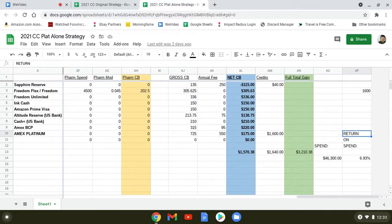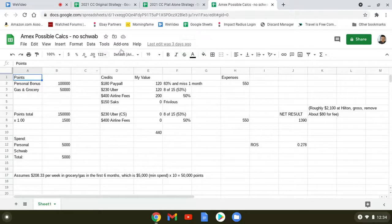And then we're going to scroll all the way to the right. I have some credits in here. I have the annual fee here, which will come off the bottom line. And then the way I determine credits, I'm going to have to open a new tab here to show you that. So here's the credits available on the card. There's the $180 PayPal credit. I value that at $120 because we're already so far into January. Even if I applied tomorrow, I'm not going to be able to get it the first month. I value it at 83% because there's going to be some inefficiency, buying things that are a little more expensive than I normally would have. So I'm going to value it at $120. This is kind of key to the whole exercise: what do you think credits are worth? And if you say every credit is worth 100% of its value, I find that hard to believe.